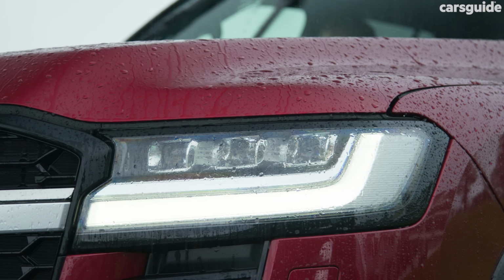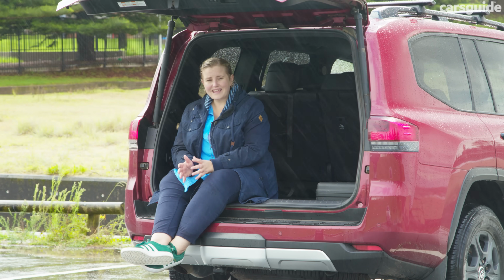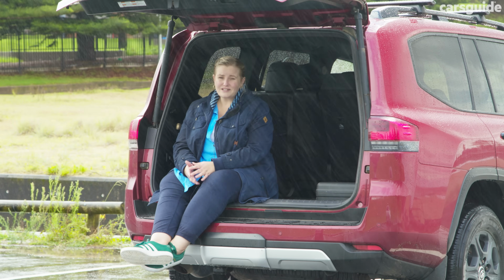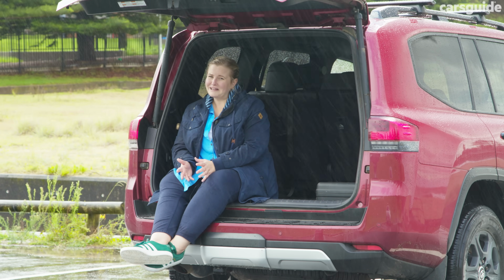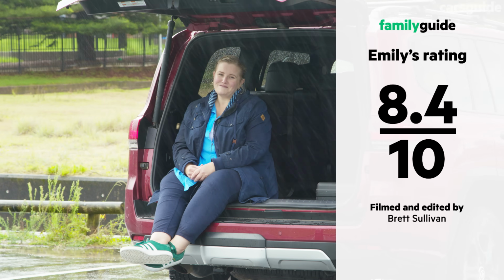The Toyota LandCruiser 300 Series GR Sport is a total knockout when it comes to its looks, comfort, and practicality. It's stupidly easy to drive. Servicing intervals are a little bit annoying, and it's not the most affordable option on the market, but I'm still kind of in love with it. And I think it will suit a large family very comfortably. So it gets an 8.4 out of 10 from me.